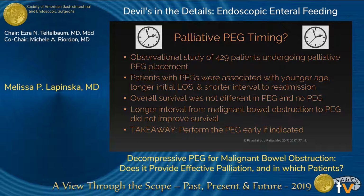In terms of timing of PEG, I think this study was important because it looked at 429 patients who were undergoing PEGs for palliation only. And what they really found was that the interval of time between the PEG placement did not change your survivability. So some were pegged early, some were pegged late in their course. That didn't change their overall survival.